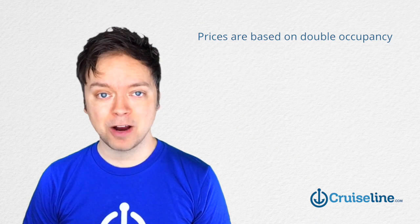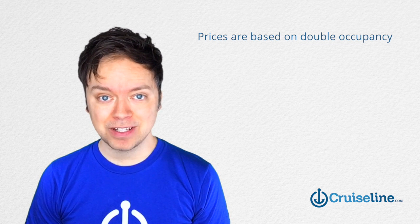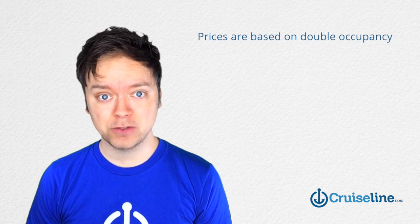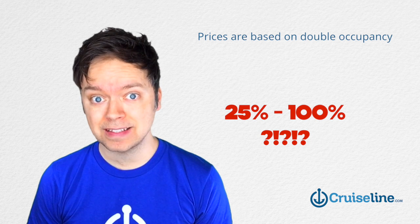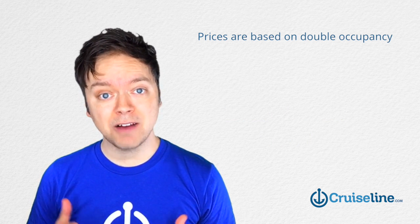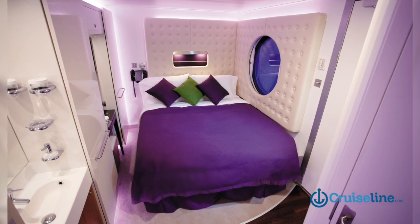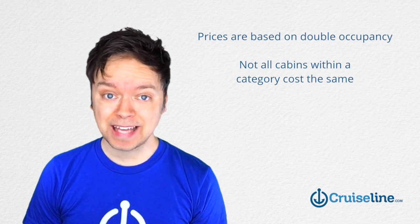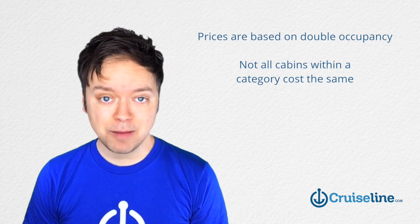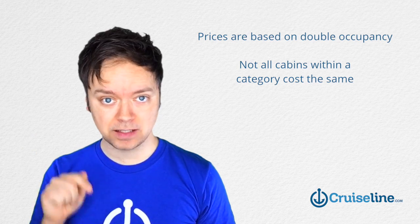All cabin prices are based on double occupancy. When you're the only person staying in a cabin, you might have to pay a surcharge of 25 to 100% of the original fare. So if you're cruising solo, some ships have smaller studio cabins designed and priced for solo travelers. Not all cabins within a category cost the same. For example, identical cabins on higher decks cost more than the same cabin on a lower deck.